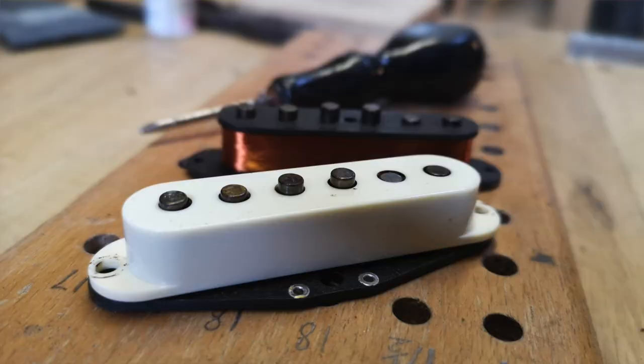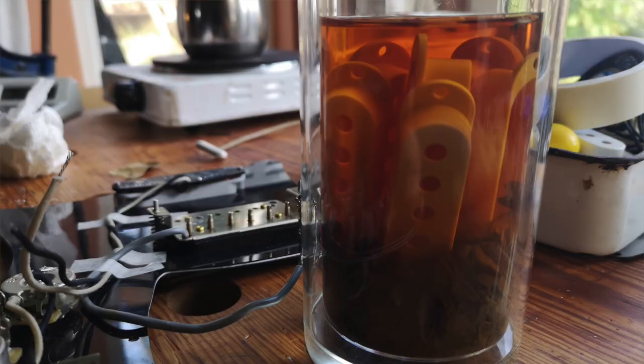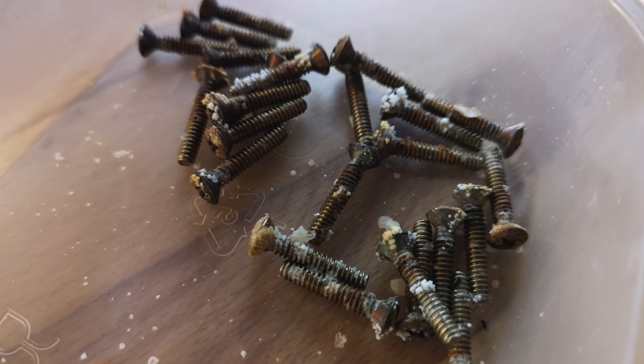So he's been working on aging lots of different things, and it's a really long process, but we will have three Relic Strat sets with Relic covers, and you can see some of the processes on the screen there. I don't know what he's up to really, but he's putting something really special together. So if you'd like to reserve one of those sets, just get in touch with us.